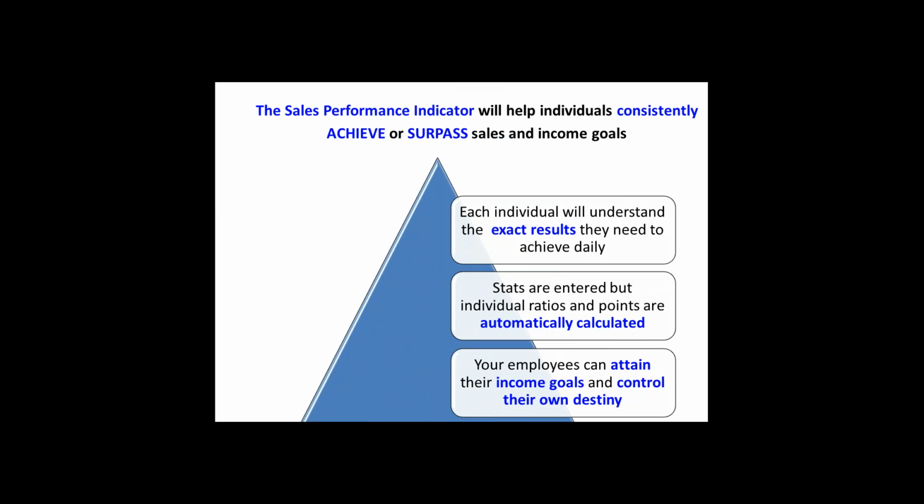They're going to just enter in numbers, and they can enter in numbers as they're making their calls, or they can open this up and just enter them before lunch and at the end of the day, or even just at the end of the day. It depends on how they work their desk. But your employees will also attain their income goals and control their own destiny because they're going to know what they're doing and what they're not doing by numbers.